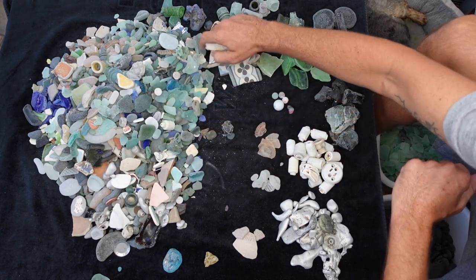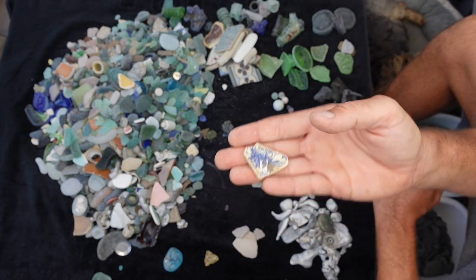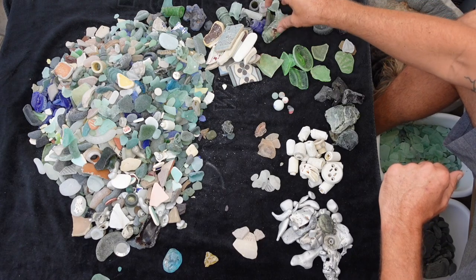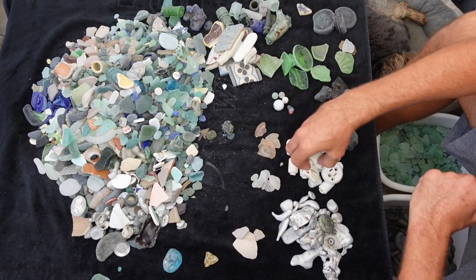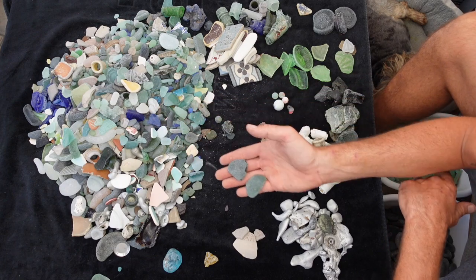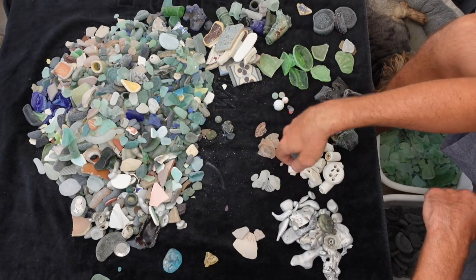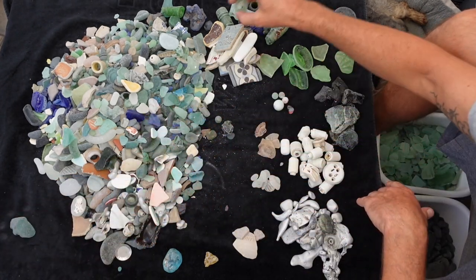Now if I find the Chinese porcelain, I separate that out a little bit from the other tiles, so I'll put that maybe over here by the bottle mounts. Some of the colors that are harder to tell the difference between are green and teal, like these ones here. These are both an off-teal color. Let's set those over there.